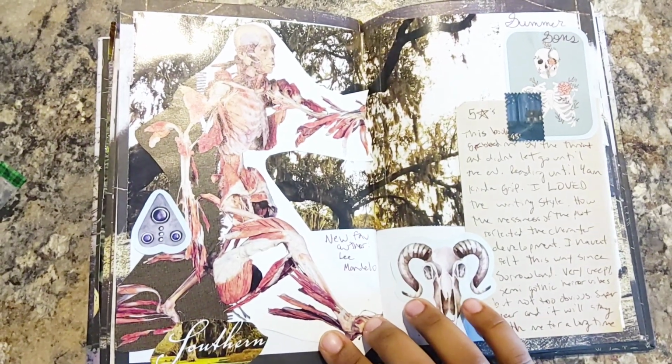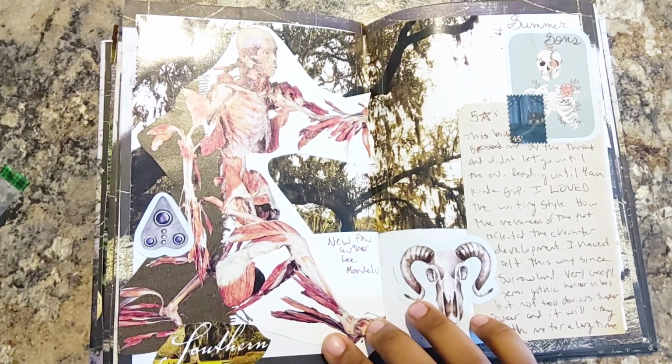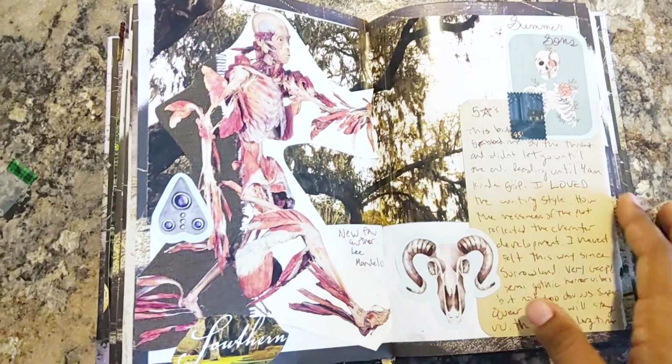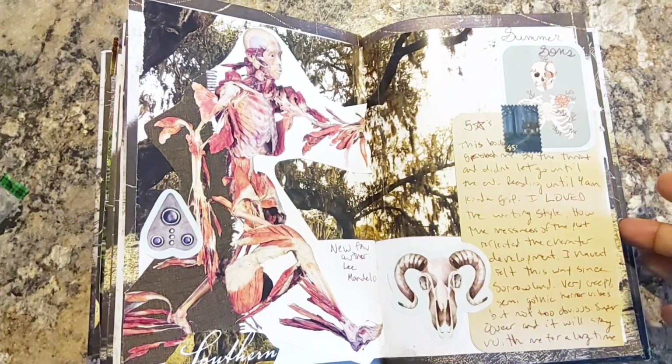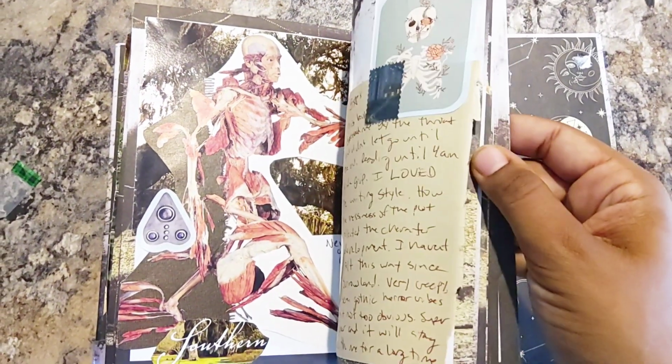Another kind of nothing really happens. It just follows a tea monk and a robot, an artificial intelligence robot. And it was just everything I needed. Another kind of warm hug.